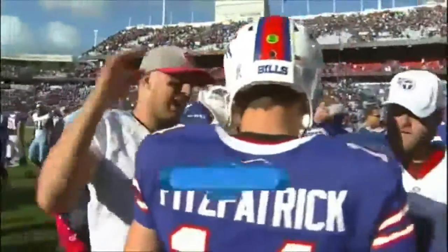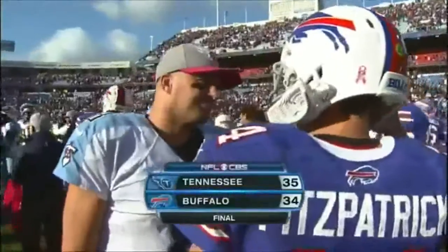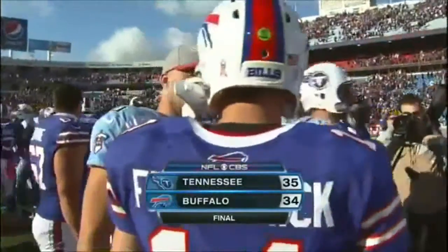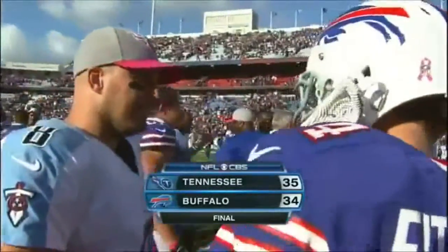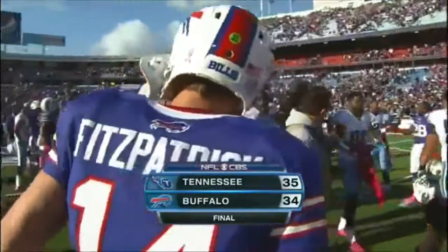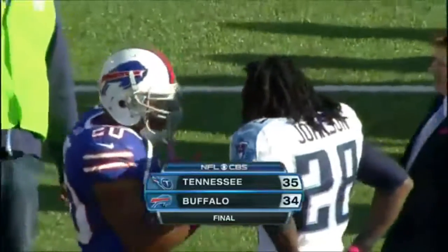Buffalo drops to 3-4, not able to build on last week's victory over Arizona. However, the AFC East all bunched up. Patriots and Jets playing in New England in the late afternoon game. They're at 3-3, as are the Dolphins, who are in their bye week.